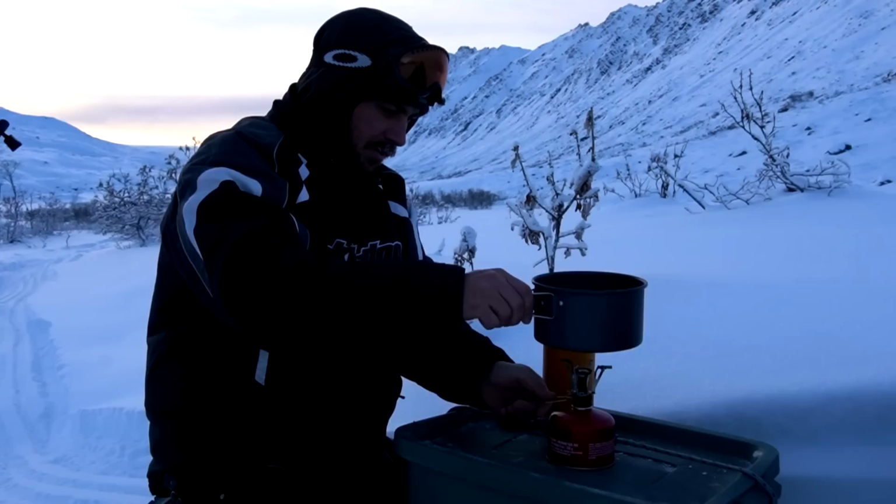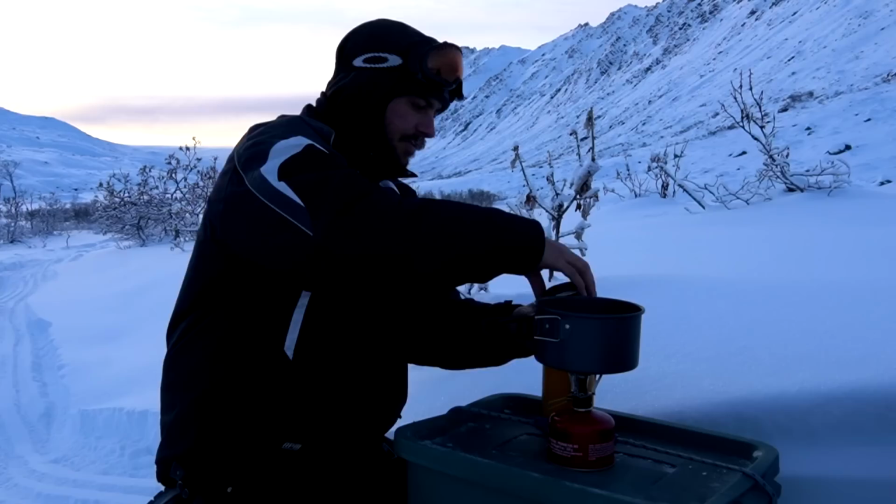How many miles would you say we're in? About four, I think. Probably about 4 miles in, yeah. I don't think six. Maybe six if you go to the top of the mountains.